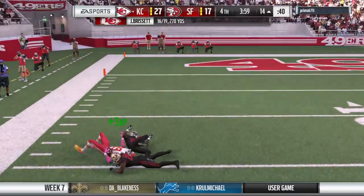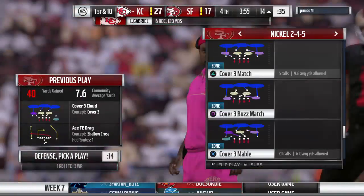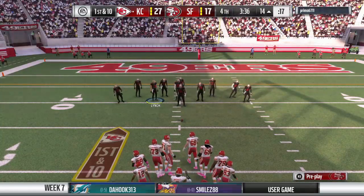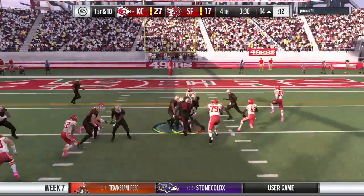And this is, oh my goodness, he pulled it in one-handed. A big play there for KC. And even 40 yards. So here we go, 1st and 10 now. Flex round. Here we go. They'll give it to him right up the gut.